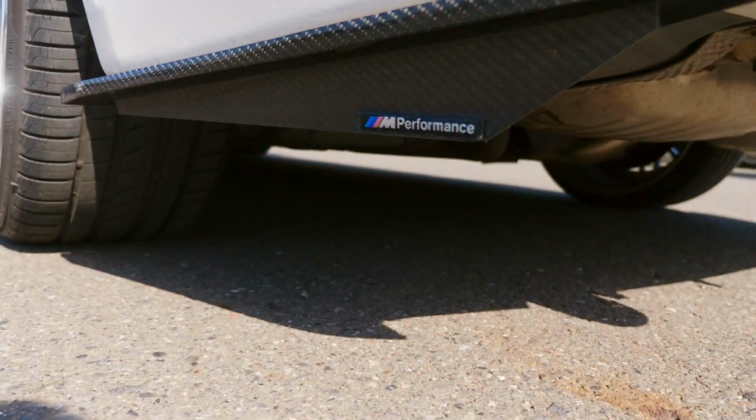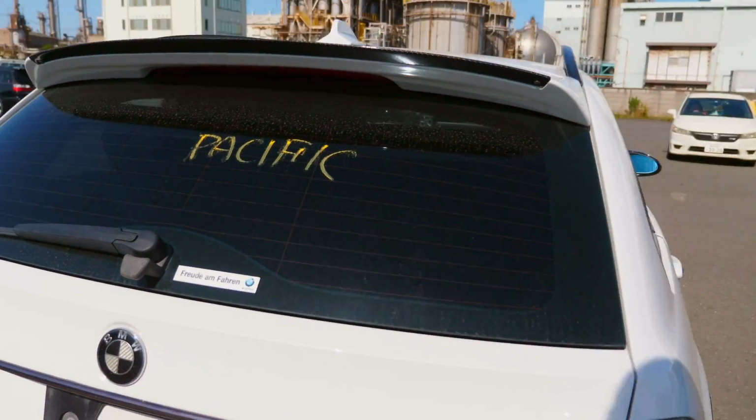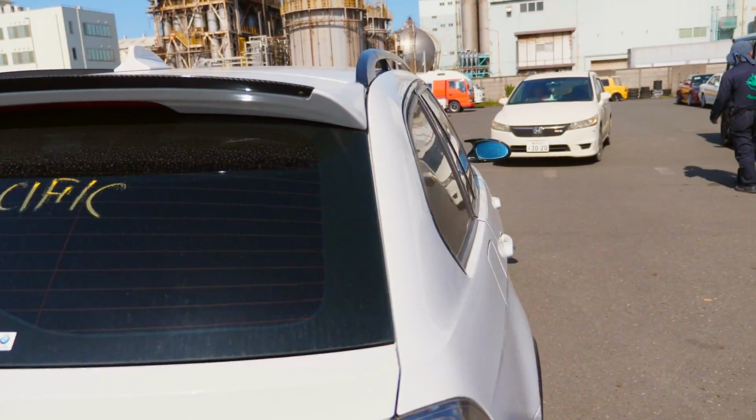It says M Performance on it. Again, I don't think it's actually an M part, being BMW's division for aftermarket pieces. I'm kind of in their way here, whoops.